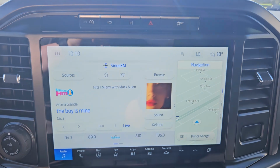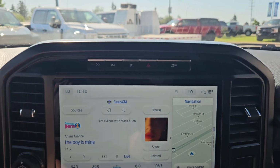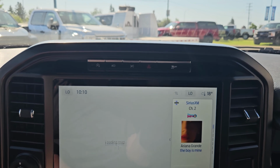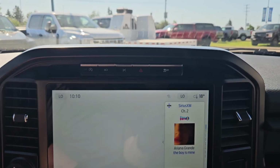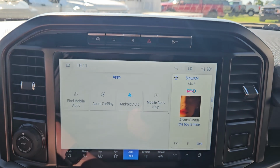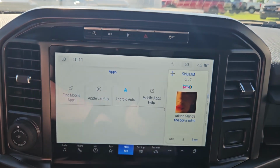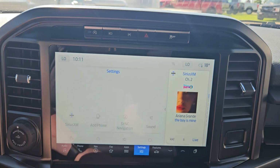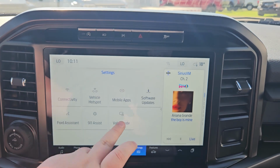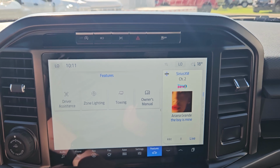And looking at our main screen here, you have your audio, which has Sirius XM capabilities, phone, navigation, your fave apps, messaging, email, Wi-Fi, so on and so forth. Apps in general, or any apps you've downloaded. There's Apple CarPlay and Android Auto. Settings. And your features of the vehicle.